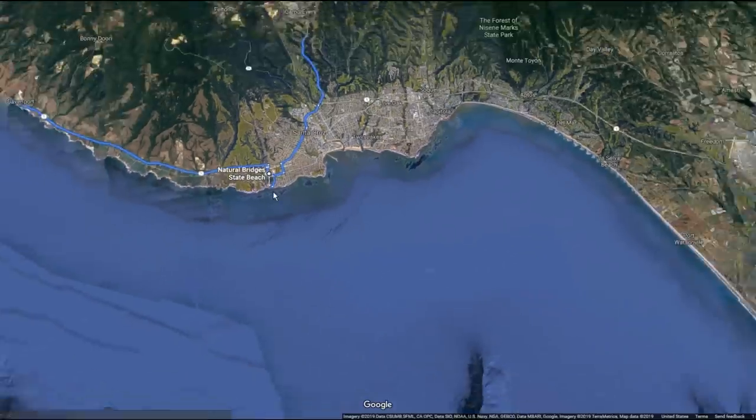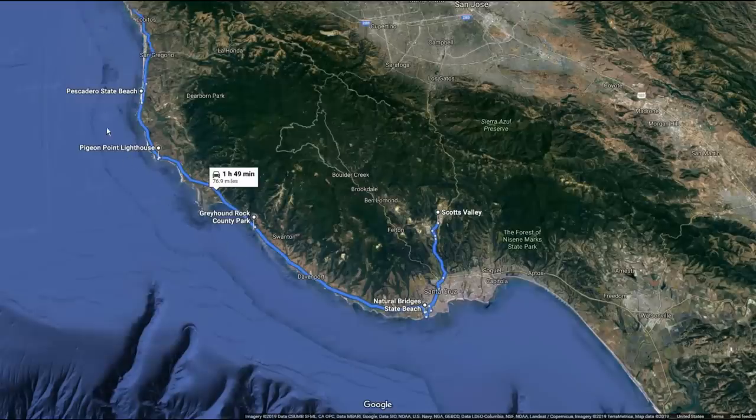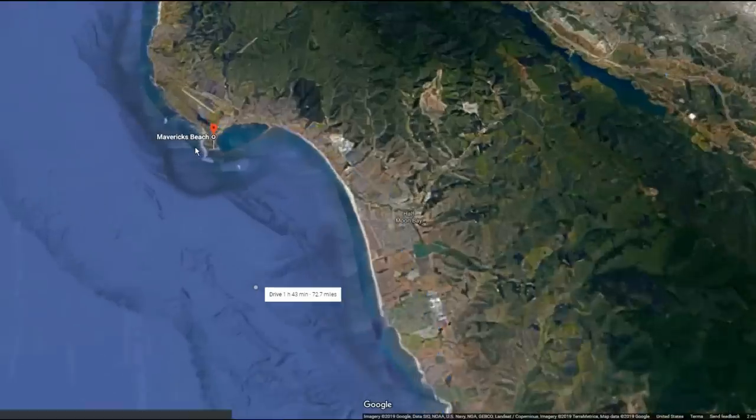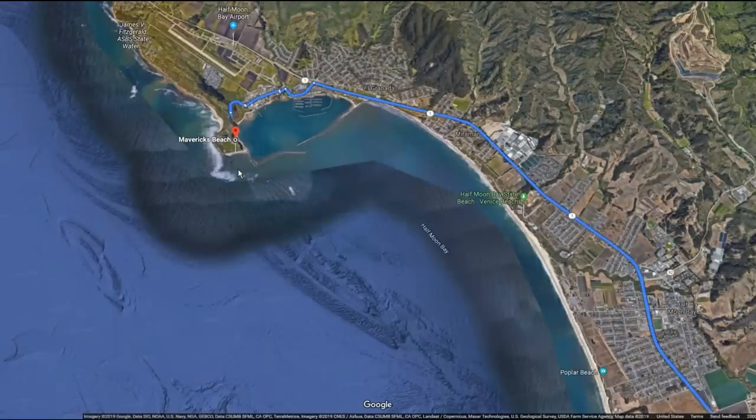So I took the camera along and I got some footage from Natural Bridges State Beach down there, and also up in Half Moon Bay. There wasn't too much to be seen at Mavericks. The waves weren't huge, but it was kind of neat to walk out to the famous beach and get a look at it. And also we found some really cool birds that were perched in the trees along there.